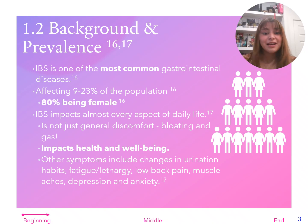So IBS impacts pretty much every aspect of daily life. It is not just discomfort, bloating, and pain. It includes other symptoms like changes in urination, fatigue and lethargy, low back pain, muscle aches, and people who have IBS are also usually diagnosed with depression and anxiety.